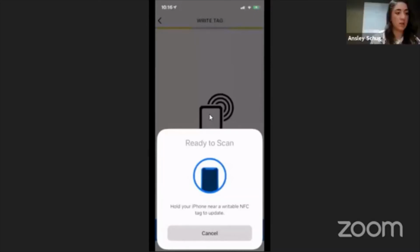Okay, so I'm here at the screen again. It hasn't caught up, so it might not catch up anytime soon. But again, you'll hold the sticker close to your phone and then it'll write to it. So maybe what I'll do is take it off of screen share, and maybe I'll just try and show my phone.